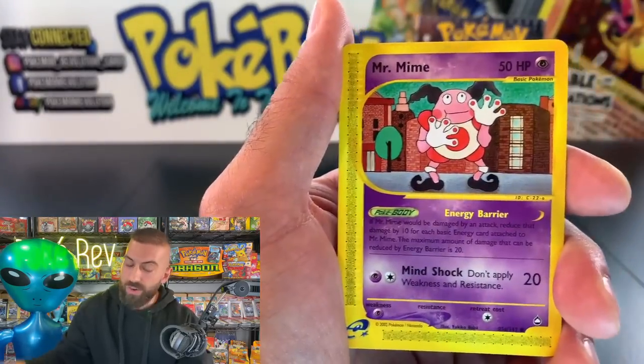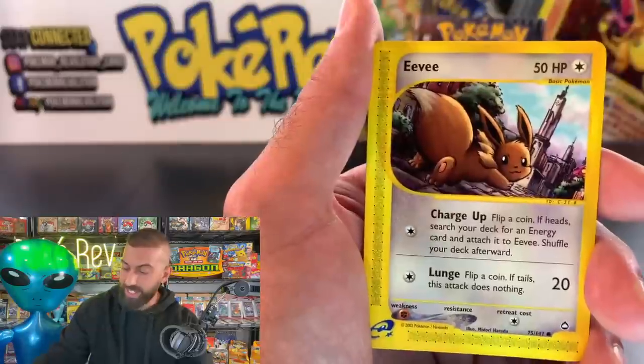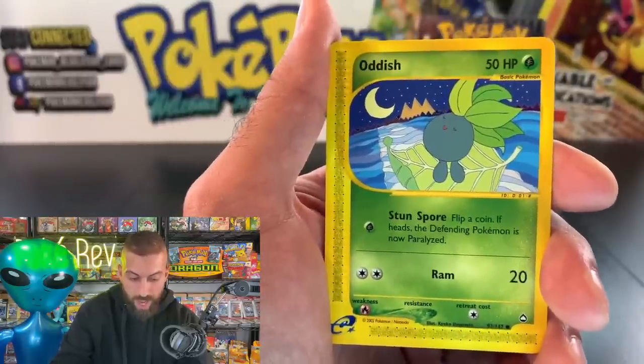Growlithe. We need Alien. We need the Zoss. We need Arceus Almighty. We need everything. I love this Psyduck. The Eevee. Oddish. Everybody's so happy in this set. That's why I love it. Everyone's just having a good time hanging out.